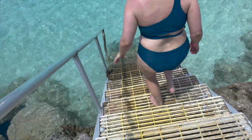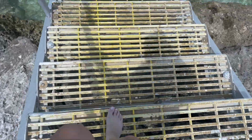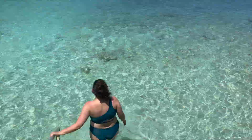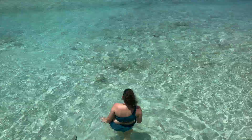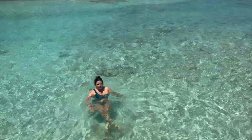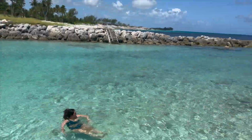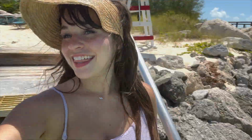This island has a lot to it, but we are on the VIP adults only section. How is it? It's good. But yeah, we're just relaxing. It's beautiful. So that's the update for now.